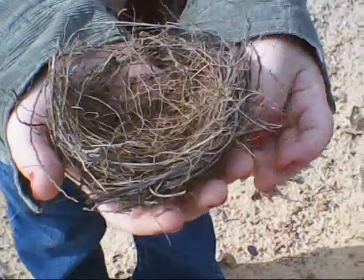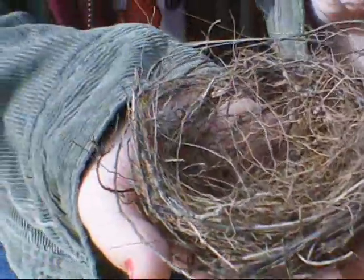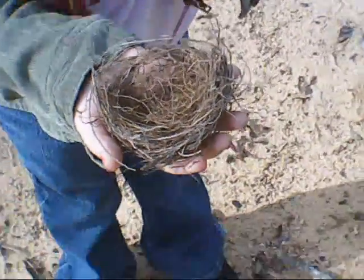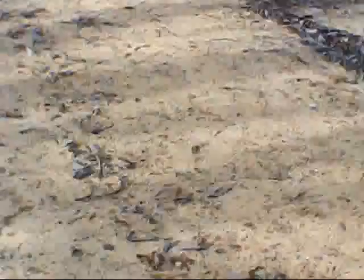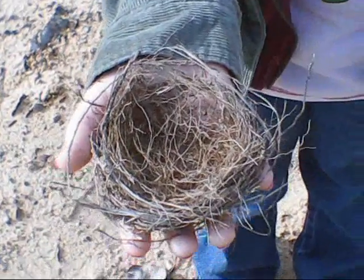What is it that you found? A bird's nest. Cool. It was lying on the ground by that old tree. Over there by the water? The tree. That's pretty.